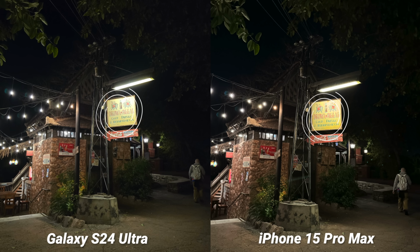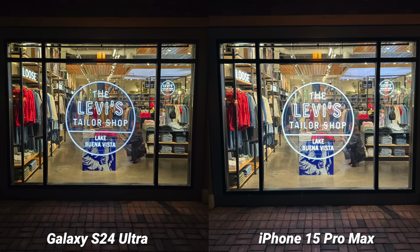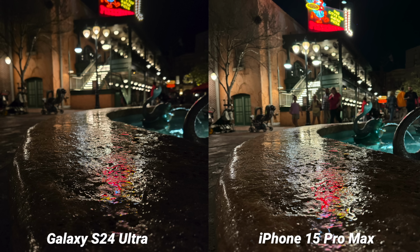Look here where the sign is more colorful and more balanced on the iPhone in this shot, but then the dynamic range and exposure in this bar shot is definitely better on the Galaxy S24 Ultra. A lot of this will be preference, where you might like the brighter, more shadow forward processing of the iPhone in this scenario, or the more dramatic, contrasty, and vibrant shot of the S24 Ultra.